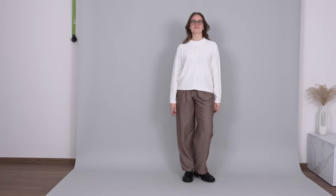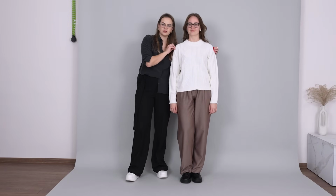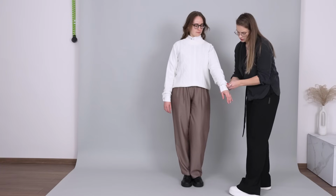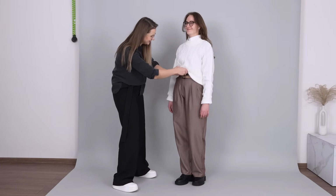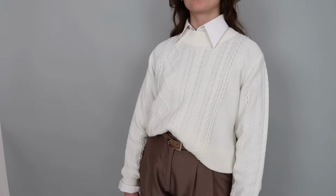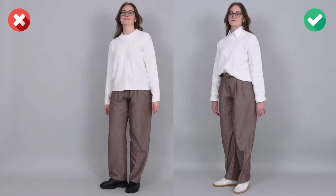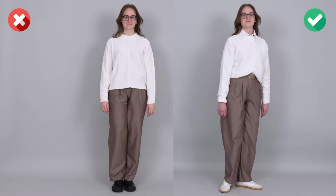9. Lack of sharp elements. Outfits like this often feel unfinished because they lack structure and focal points. While cozy, they can look sloppy and miss the mark when it comes to modern style. So, add sharp elements like a crisp white shirt under the sweater for layering, a belt to define the waistline, and swap the boots for clean white sneakers to lighten the look. These small tweaks add polish, create focal points, and bring the whole outfit together in a fresh, contemporary way.